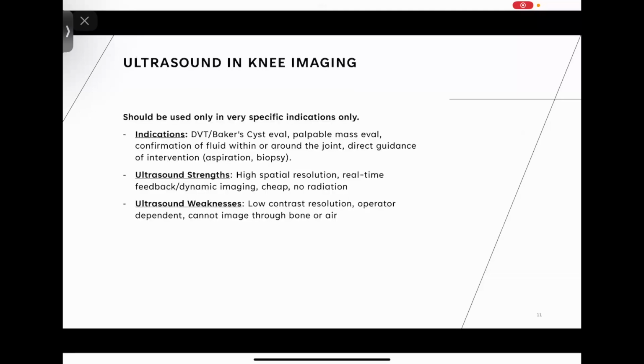Ultrasound has pretty rare indications for looking at the knee, except in the case of looking for DVT as a cause of knee or calf pain, and then looking at Baker cysts. It's also very good for evaluating palpable masses that you can feel or see, confirming that there's fluid within or around the joint, including joint effusions, and then also utilization for direct intervention for aspiration or biopsy of a joint lesion. It's got high spatial resolution. There's real-time feedback. You can do dynamic imaging with it. It's cheap. There's no radiation.